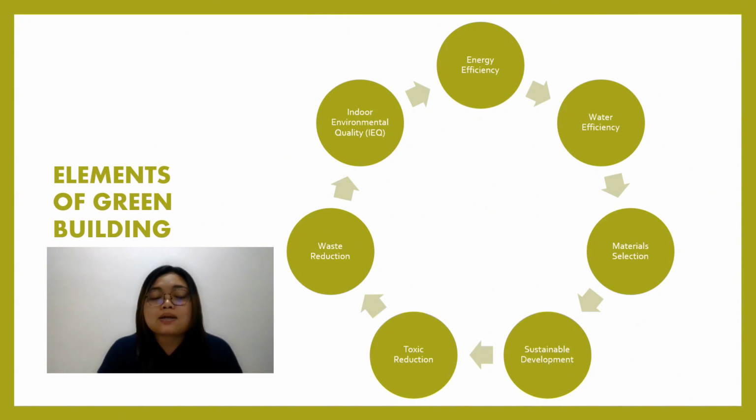Next is waste reduction, where we need to reduce waste generated in the building, especially during the construction phase, which contributes to most of the waste generated. Lastly, is the indoor environmental quality. IEQ refers to the quality of the indoor environment which helps to protect occupant health, improve productivity and comfort. This will be further elaborated by my friend Divya in the subsequent stage.